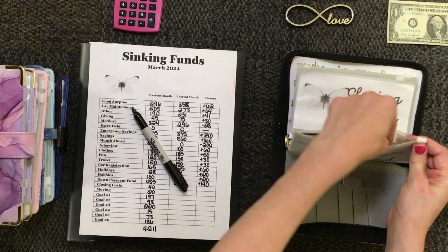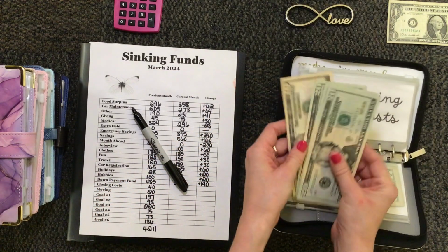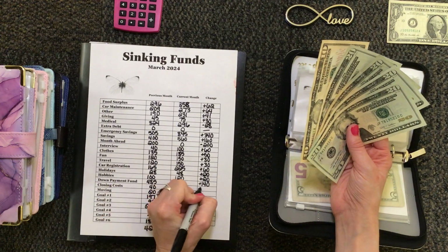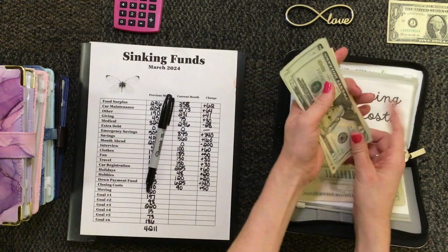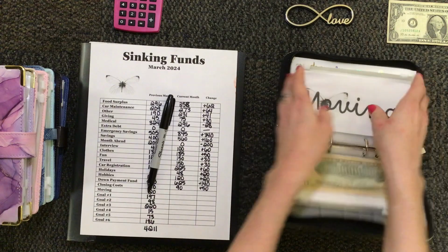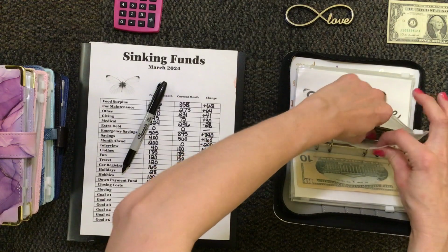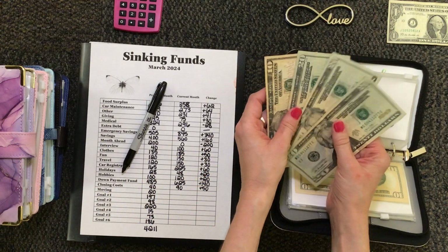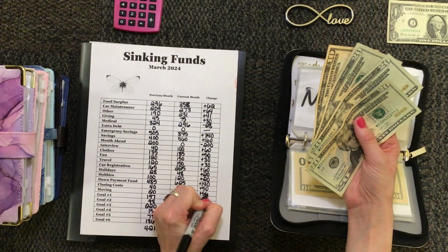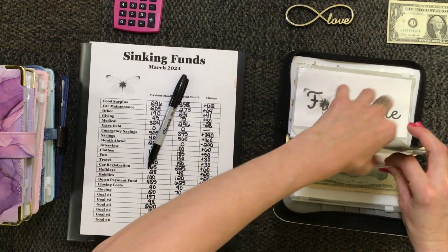In closing costs, I started the month with $40, and now I have in there 90. So I added 50. And then my moving, let's see, I started off the month with 20, and now I have $70 in there, so that grew by 50. Okay, and that looks like everything for that binder.